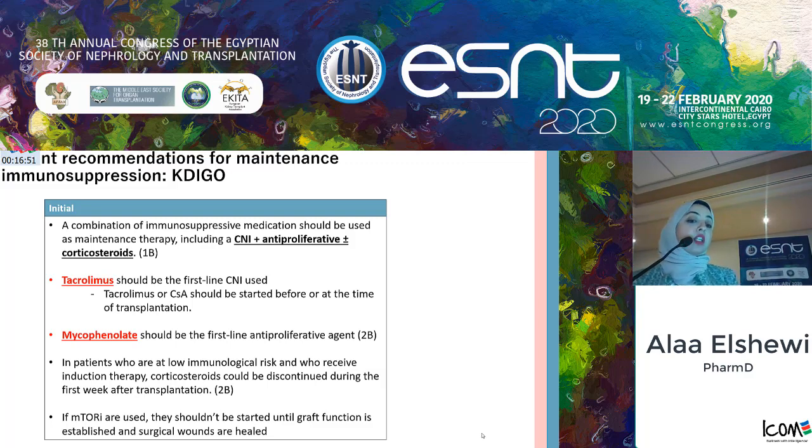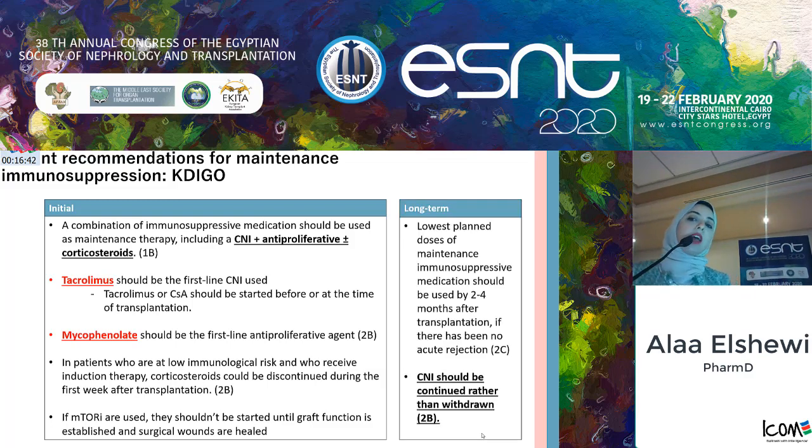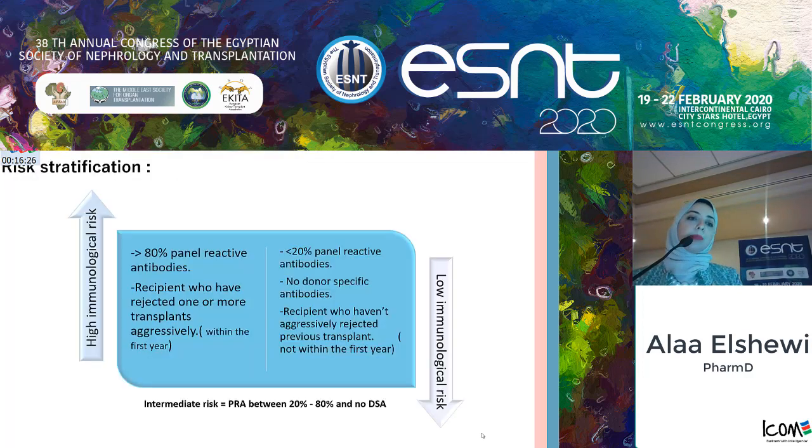If mTORs are intended to be used, they shouldn't be started unless we have established graft function and surgical wounds are healed. Later on, as long-term management, we recommend the lowest doses of maintenance immunosuppressive therapy, and it should be started 2 to 4 months after transplantation if there has been no acute rejection. CNI should be continued rather than withdrawn.